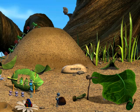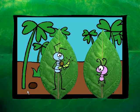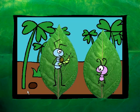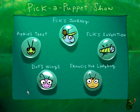Go to the Make Your Own Puppet Show activity. The South Tunnel Elementary School second grade class would like to present the Bug Puppet Theater. Hello, children. Today, Dot has brought along with her a special guest to help us put on a puppet show. Yay! Hi. We put together some puppet shows for you to direct. Click on one that looks interesting. Then let's put on a show.